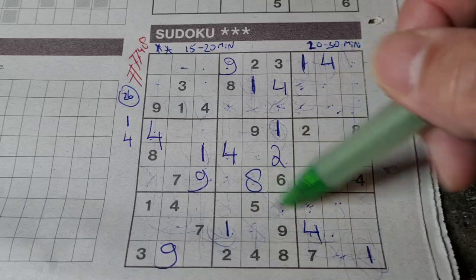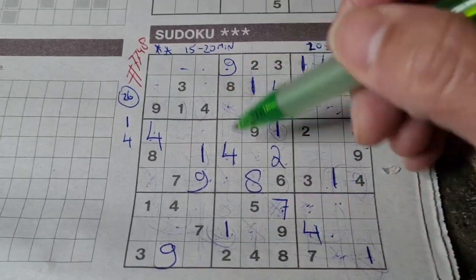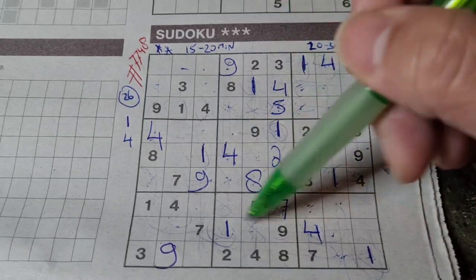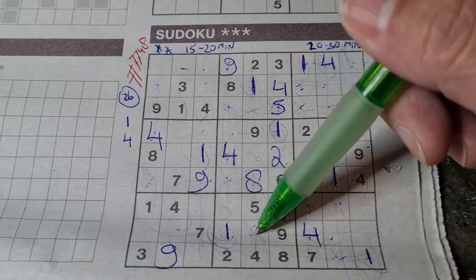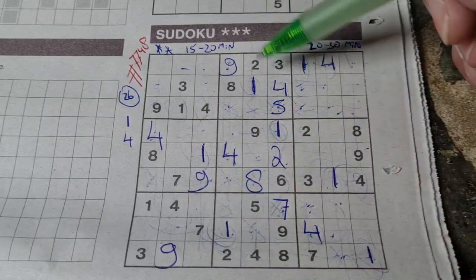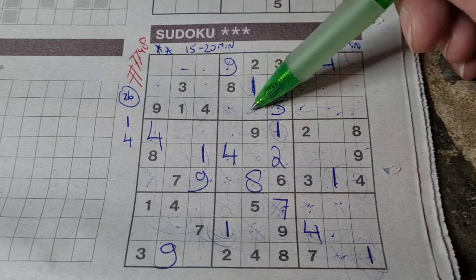We have a 5 in this big square, so no 5 there. 5 should be here, and the 7 goes there. Need a 5 here. 3 and the 6. 6 and 7.